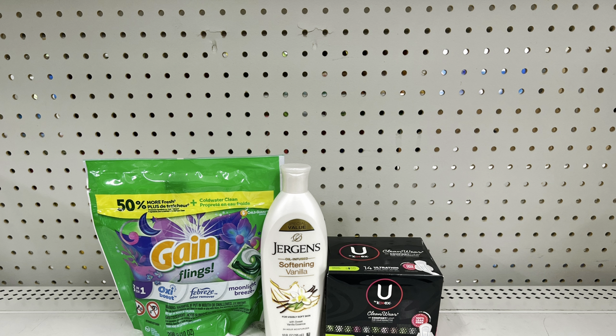Use the $1.50 digital, and then pick up the U by Kotex at $4.75. Use that dollar digital. This would total us $14, but then after our digital coupons come off, we end up paying just $10.50. And it could be cheaper if maybe you pick up the cheaper Palmer's, so just keep that in mind.